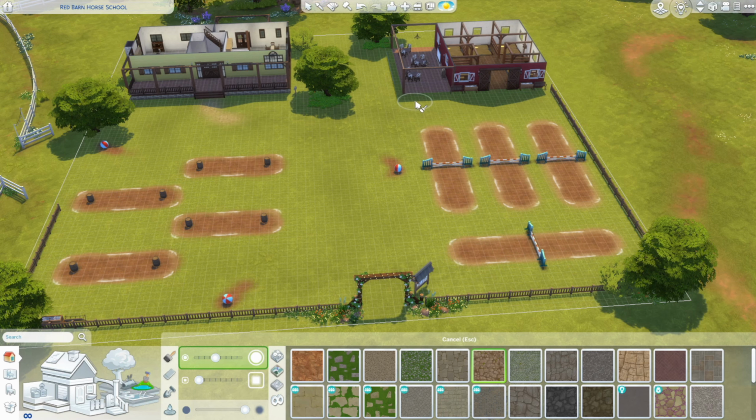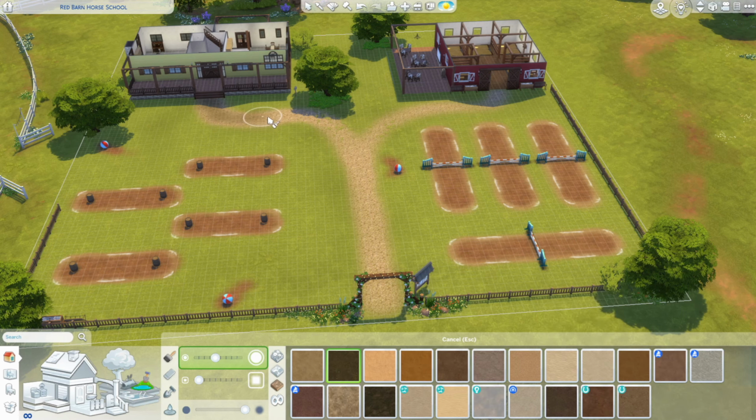Wanted to make sure there was a long pathway that went from the front entryway all the way to the house and also to the barn. And I am aware that it looks a lot like the letter Y from Yellowstone. That was not intentional. I don't even watch that show, but I do know what that symbol is. And I did not mean for it to look like that, but it is really funny to me now looking back at it.